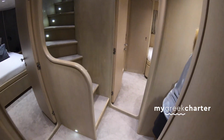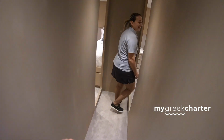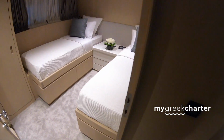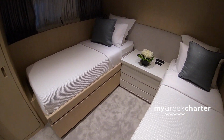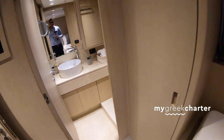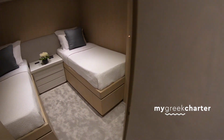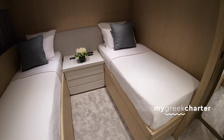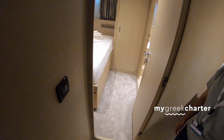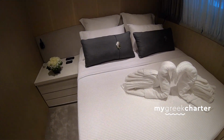Awesome. Do you like it? I do like it. I must say that I like the style. It's modern, not too classical. I also like classical, but this is the modern classic. Minimalist, stylish, nice colors, consistent. These cabins are twin, but they can be double. We can separate the beds or we can put them together. That's why we fix them like this.